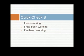Let's do a quick check. Let's pretend it is 12 o'clock noon right now. Now look at the 3 sentences. Tell me which one could be used with the expression since 10 o'clock this morning. Number 3. That's the present perfect.